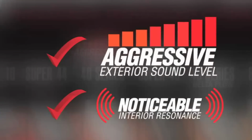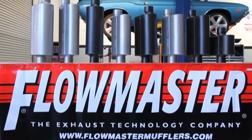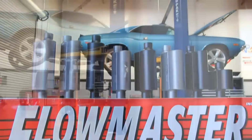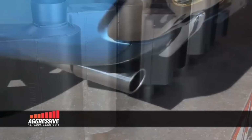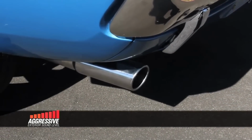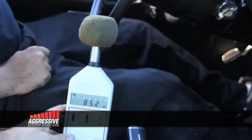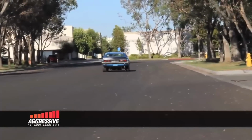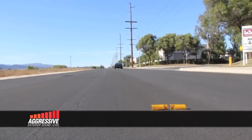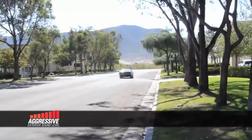Now we're getting into the more aggressive sounding mufflers. These mufflers will announce your arrival, and like all Flowmasters, these mufflers have that classic chambered sound, but it's going to be louder and more aggressive. Flowmaster has a few mufflers in the aggressive sound range, and each of these may give you a noticeable interior resonance. Conversations will need to be a little higher volume, and at wide open throttle, conversation loses out to the sound of the mufflers. The Challenger is rumbling like a muscle car should, and these mufflers will be more noticeable on long trips. If you want an aggressive sound and a deeper rumble, the aggressive mufflers are what you want.